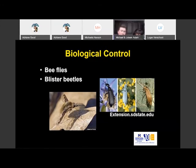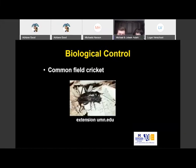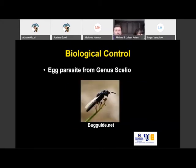So you can see the bee fly, you guys have seen those, the blister beetles. I didn't think a blister beetle did anything good, but obviously they're pretty handy for grasshoppers. And then your ground beetles. The common field cricket. A lot of producers don't like crickets. Well, these guys dig grasshopper eggs out of the ground and consume them. So it can't be all bad. Here's a parasitoid, which can lay its egg in an egg and then hatch and then kill the grasshopper embryo.